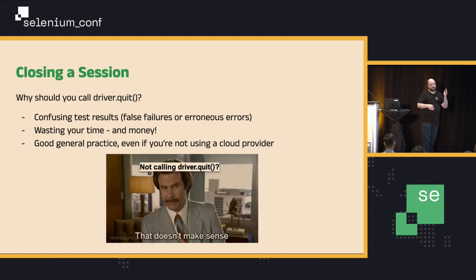They have to either terminate things and throw an error or say that your test failed. Then you get these confusing test results: the test ran, I didn't see any failures, I watched the recording, it all worked, but I got an error, or the test failed. What happened? It's because the service provider cut you off, since it was waiting idle for a command that never came, and so it just threw an error. That's confusing. If you call driver.quit, that doesn't happen.